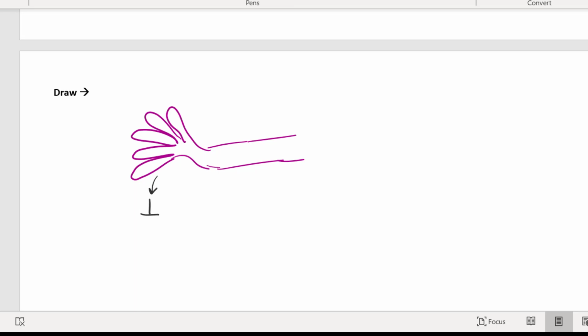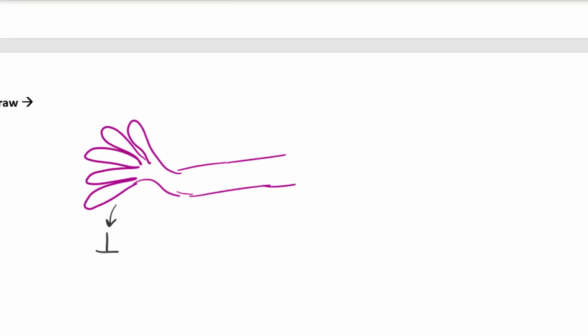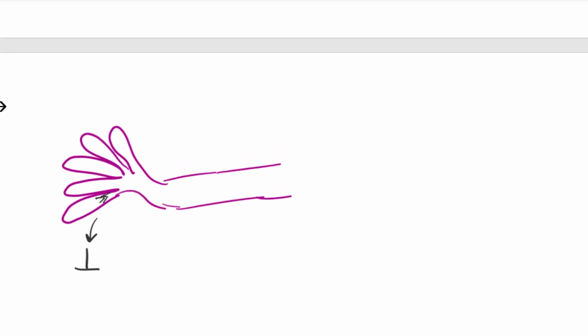Oh no! And this is your receptor in there, so you're going to have some sensory dendrites, okay? And what's going to happen is it's going to go into your arm all the way along, and there's probably going to be some connections in there. And then what's going to happen is we've got our spinal cord. So we've got our cell body, and this is going to be in our dorsal ganglion root.